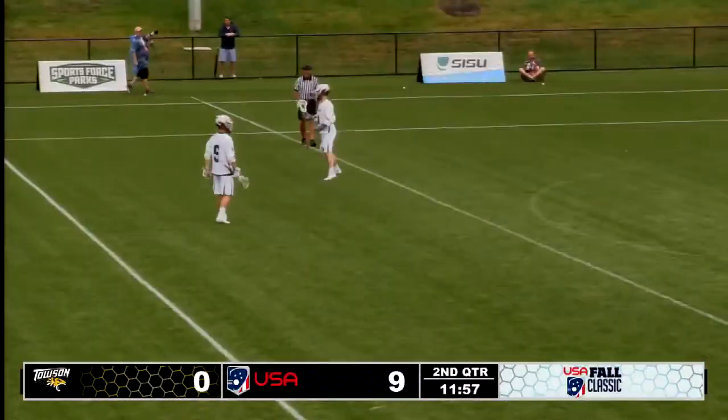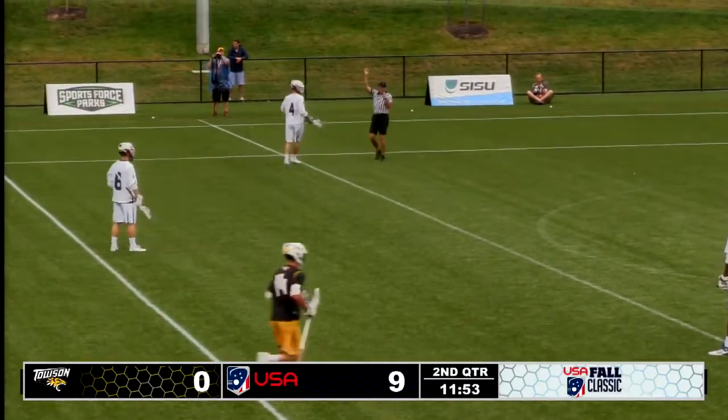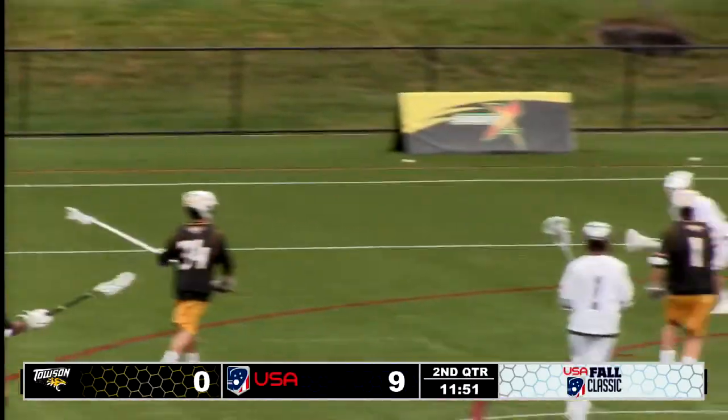30-second foul going to be called here on Towson. Their first penalty of the game, if I remember correctly. Offsides.